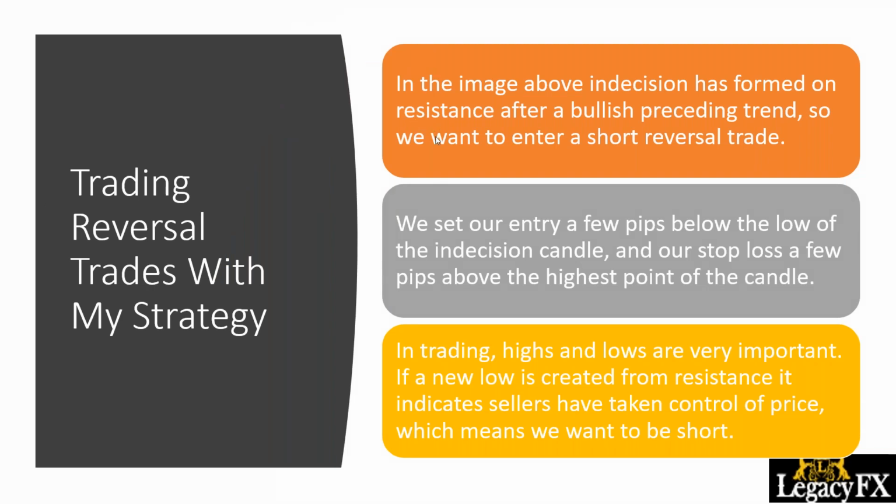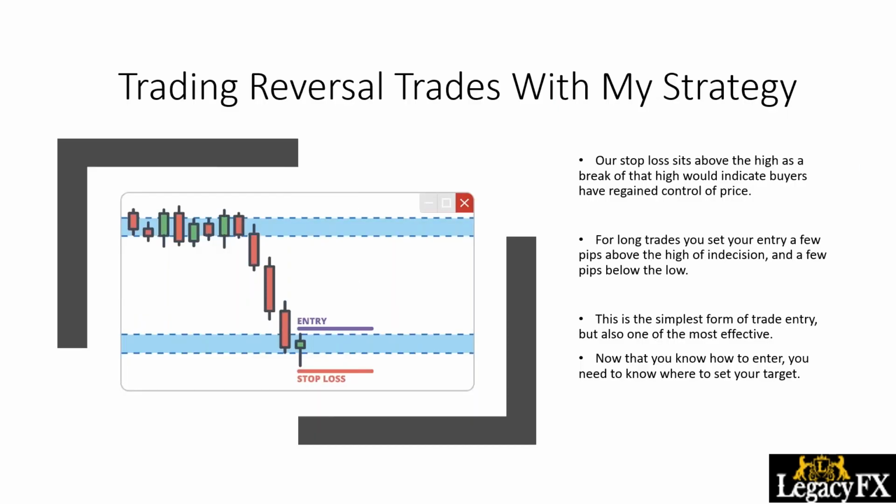Now, in trading highs and lows, it's very important. If the new low is created from resistance, it indicates sellers are taking control of the price, which means we want to be short. Okay. So last case, we were short.